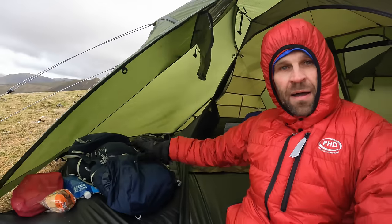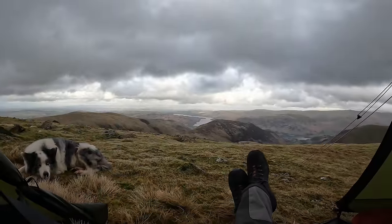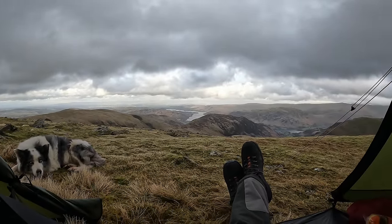So I've got my bags just chucked in here, I've got a few items just thrown down here, and I am now just taking in this view. Luckily it is clear enough to see, and I am just looking forward really to just enjoying this whole night in this most brilliant place. Look at that view. Absolutely awesome.